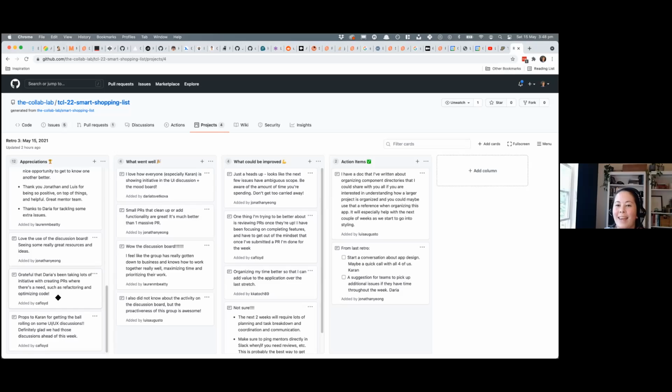So I already mentioned this, but I am really grateful that Daria has been taking so much initiative and doing extra work when she sees a need for it. As we've said, it makes the code a lot easier to read and work with. And then I also have the next issue, which I was just saying props to Curran for getting the ball rolling on the UI UX discussion. I was grateful for it when he did it, but now going into this week, I'm super grateful that that's already been something we've been talking about, and it makes the next 2 weeks a lot less daunting.